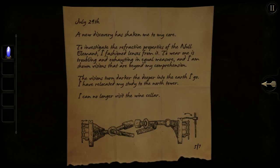July 29th. A new discovery has shaken me to my core. To investigate the refractive properties of the null element, I have fashioned lenses from it. To wear one is troubling and exhausting in equal measure, and I am shown visions that are beyond my comprehension. The visions turn darker the deeper into the earth I go. I have relocated my study to the North Tower. I can no longer visit the wine cellar.